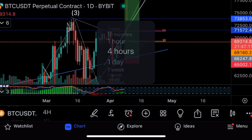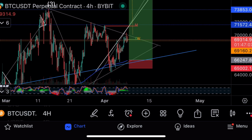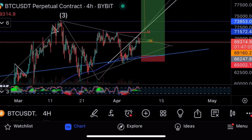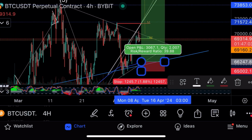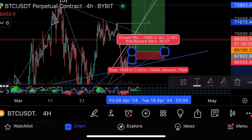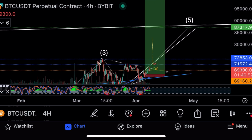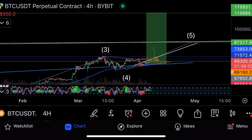9th of April breakout. Let's go closer, 4 hourly. We got rejected a little bit. I would still take the same trade on hopefully a pullback to support 66247, but it's most likely unlikely that we pull back. If you want to take a riskier trade, you could take it here. 67600, stop loss 66553. Take profit 88k and 115k.